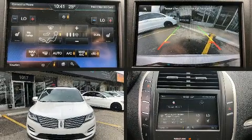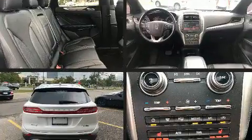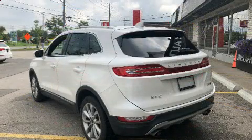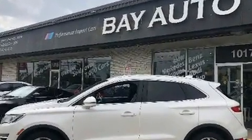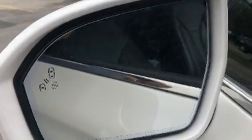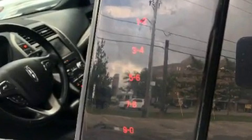Discerning drivers will appreciate the 2015 Lincoln MKC. It features an automatic transmission, all-wheel drive, and a 2-liter four-cylinder engine. Top features include front bucket seats, leather upholstery, a rear window wiper, a power seat, an outside temperature display, a roof rack, and more. With high-intensity discharge headlights illuminating your path, you'll always appreciate maximum visibility.